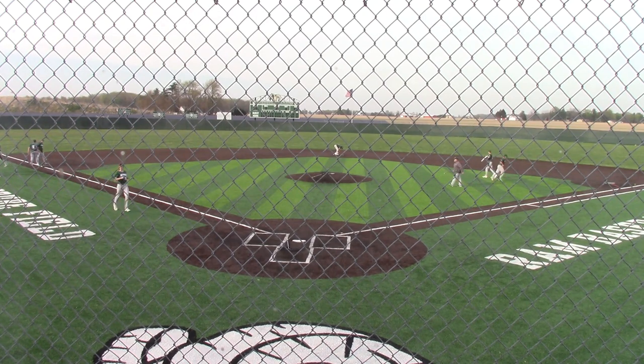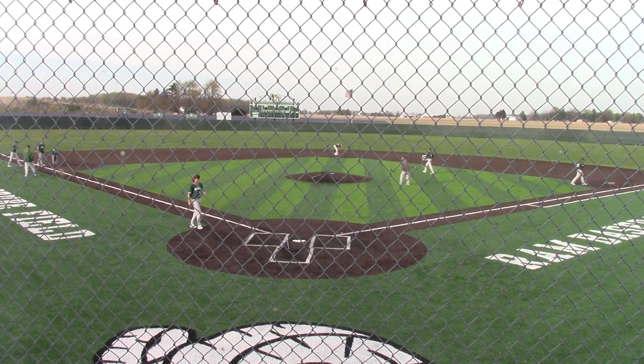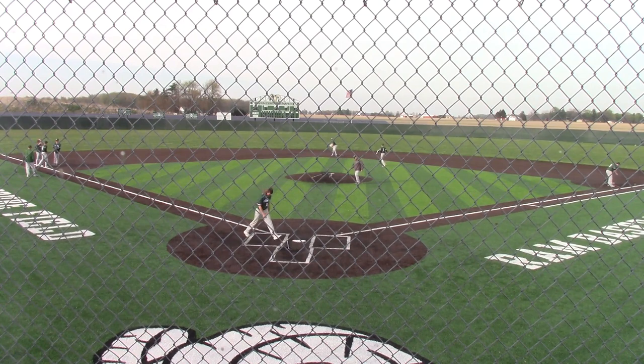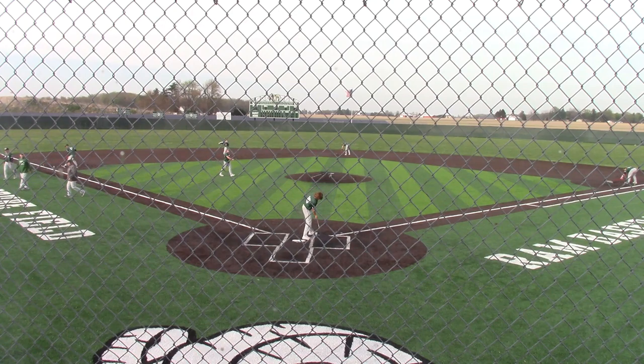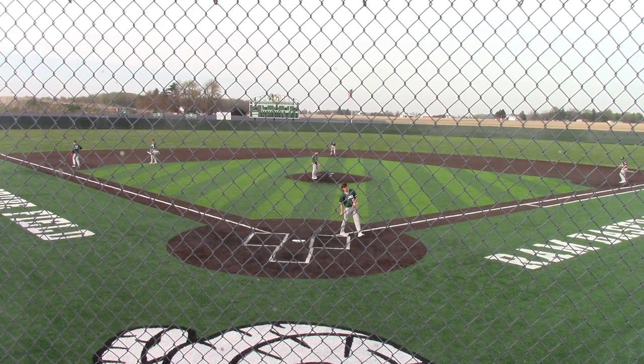Here comes more Tinora Rams sports action. Back at Group Field here at Tinora High School, the Rams with a 4-1 victory over the visiting Archers of Antwerp. Welcome to the Higbee Embroidery Player of the Game Award. Your Higbee Embroidery Player of the Game tonight will be senior righty Eli Plasman.